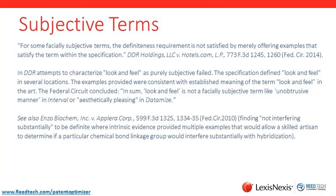Well, another difference with the two cases between aesthetically pleasing and look and feel is the pleasing part. We perhaps can say, "Oh, how does it look?" But it's a little bit more subjective to say, "Is it pleasing?"